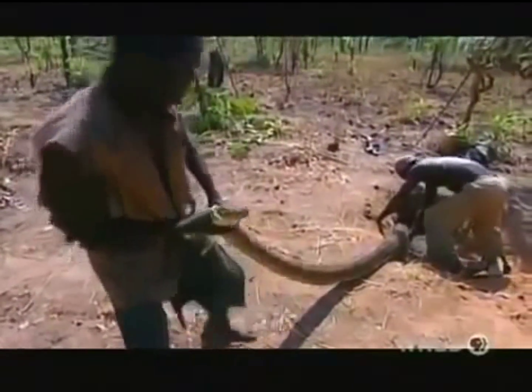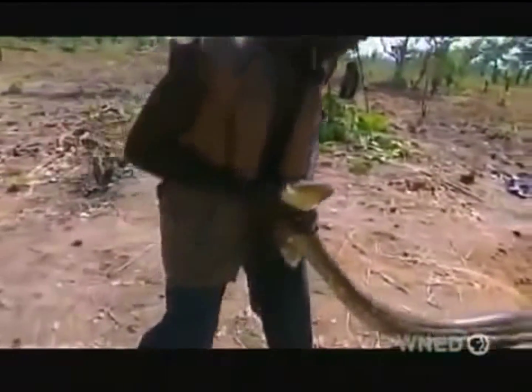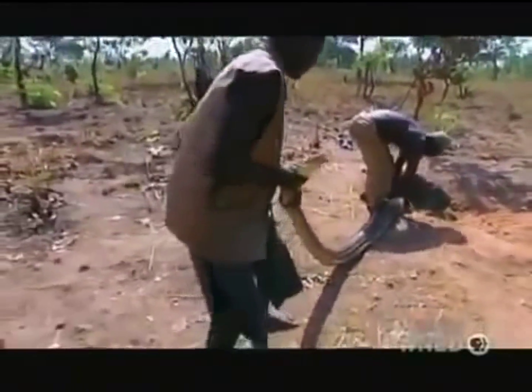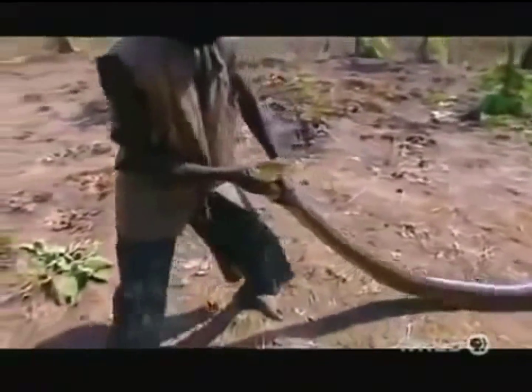These are the last of the python hunters left in Cameroon. Firearms have made it easier to kill other animals for food and skins. But the meat on this snake in former times would have been essential, and its skin a profitable result from such horrific effort.